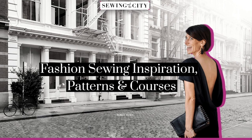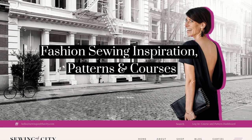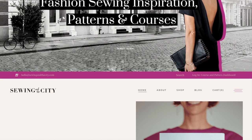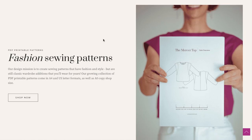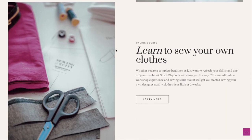Today we are taking a look at Sewing and the City, an indie sewing pattern company that also provides sewing inspiration and courses to teach you how to sew as well. She's got a free fashion sewing guide, as you can see here. She's also got sewing patterns, which of course we're going to take a look at today. Something called a stitch playbook, maybe a serging course, something about hacking, making masks. She's got a lot of really great information for beginners and experienced sewists alike.